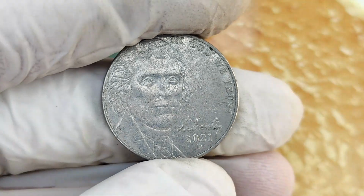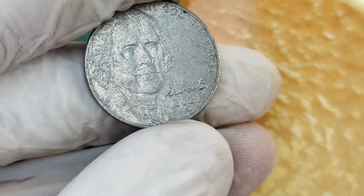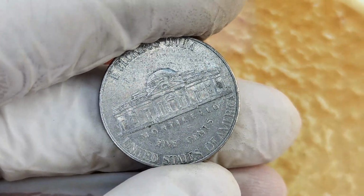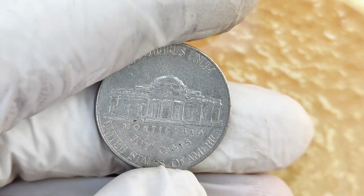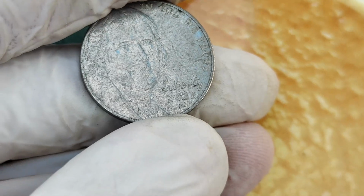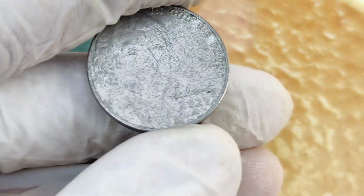But here's where things get really exciting. There are unconfirmed reports of a mysterious, ultra-rare variation of the 2021 D nickel. Experts believe a small batch may have been struck with an experimental finish, giving the coin a slightly different texture and luster. If you come across a nickel that looks and feels unusual, don't ignore it. This could be the key to unlocking a $1 million payday. And yes, these coins do exist, but only a handful have ever been discovered.